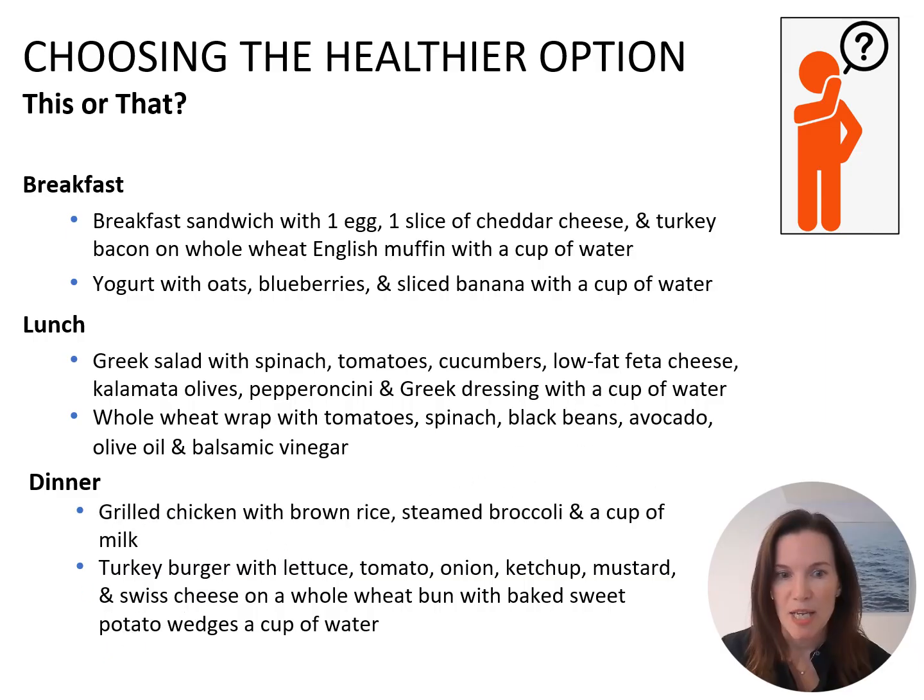The best dinner option is the grilled chicken with brown rice, steamed broccoli, and a cup of milk. And if we look at the other option, again, a burger is kind of a version of a sandwich, which should tip us off that maybe this is going to be high in sodium. And then if we look at the components of it, along with the bread, there's cheese on it and also multiple condiments, the ketchup and mustard, which tend to be high in sodium. So that makes this the higher sodium choice.